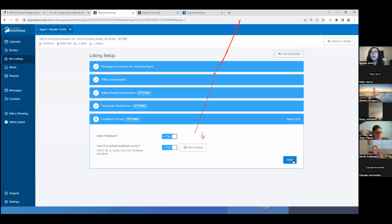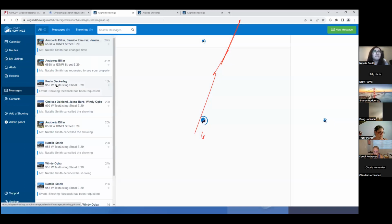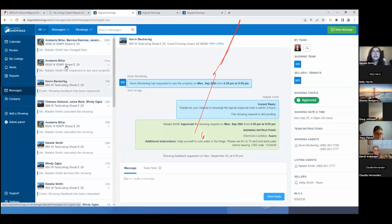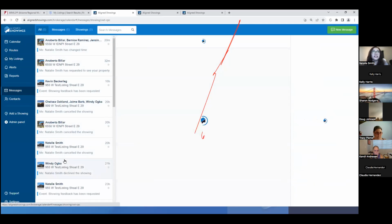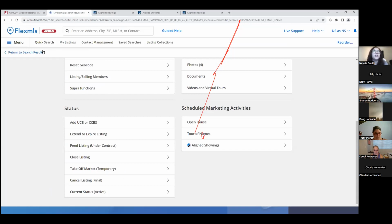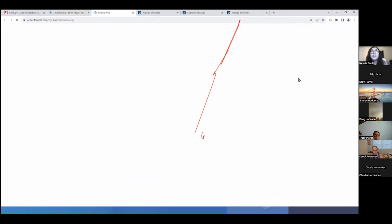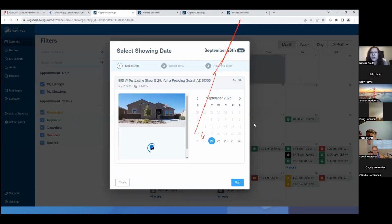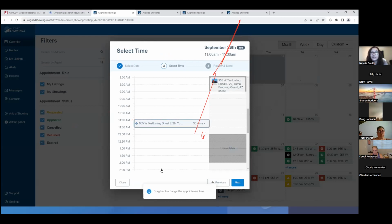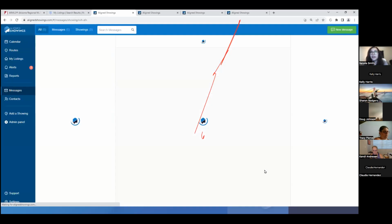So I'm going to click done, and that will be the end of me changing my listing setup. Now I do want to show you the other side of things, if I have an appointment here. I just want to show you what it looks like when you actually send a request. Well, you know what, I'm going to request a showing on my own listing, kind of goofy, but I just want to show you that as the listing agent, once you do receive a request that says, hey, someone wants to access your property, I just want to give you a sneak peek as to what that looks like.